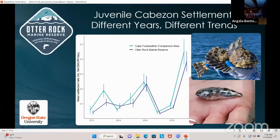I'm going to share what we're learning related to some of the juvenile fish research that we're doing. We put out these devices that mimic kelp habitat offshore. They're called the Standard Monitoring Units for the Recruitment of Fishes. And if you take each one of those letters, it spells SMURF.